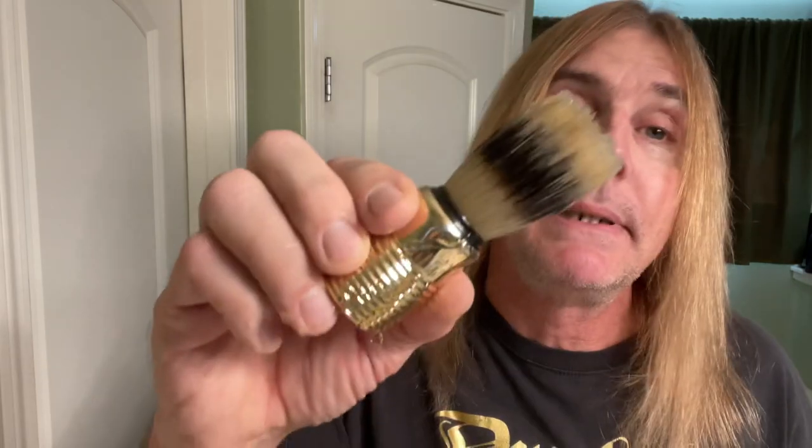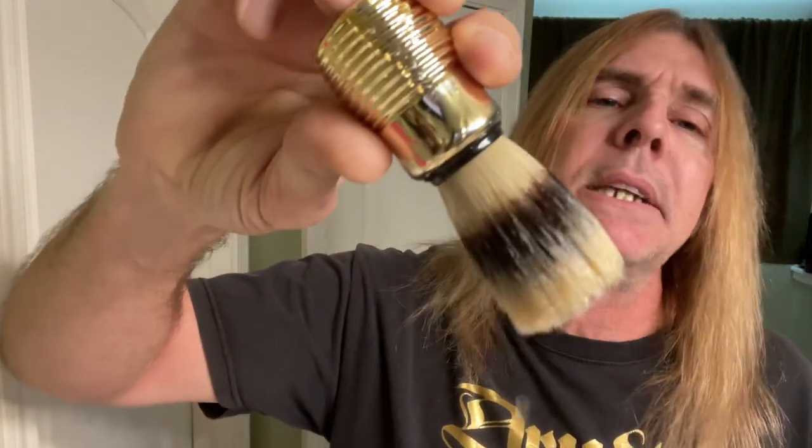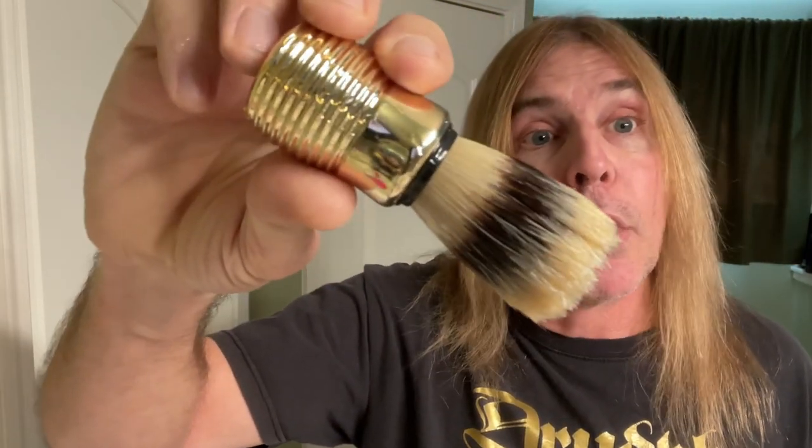For the brush here, yes, we are going to use a brush today. Get your mind out of the gutter, kid. Got this soaking up here. This is the Omega Boar Bristle Brush.